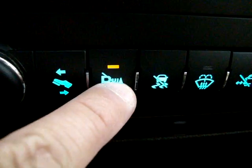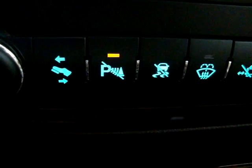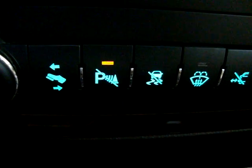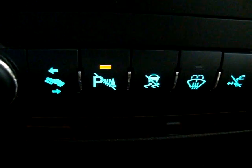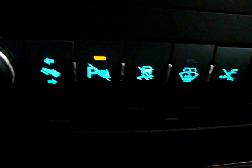This is to disable your parking sensors, and the reason you want to disable them is, let's say you're towing a boat or a trailer, when you put the car in reverse, because of the proximity of the trailer or boat, it'll start beeping immediately. So you want to go ahead and disable it while you're backing the boat into the ramp, or you're backing the trailer into a barn and so on.